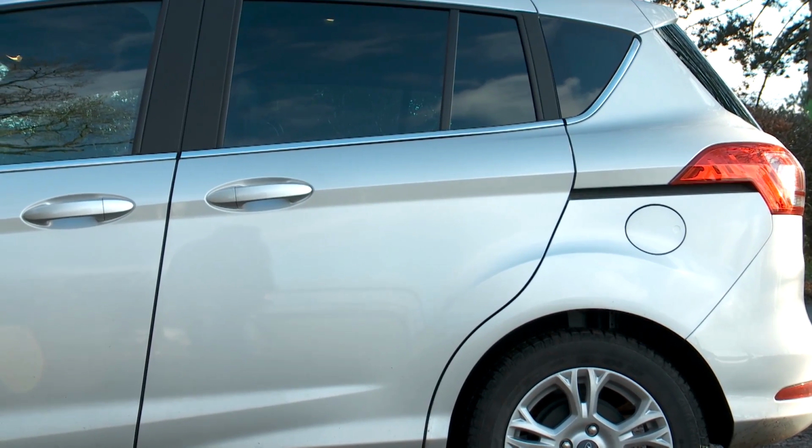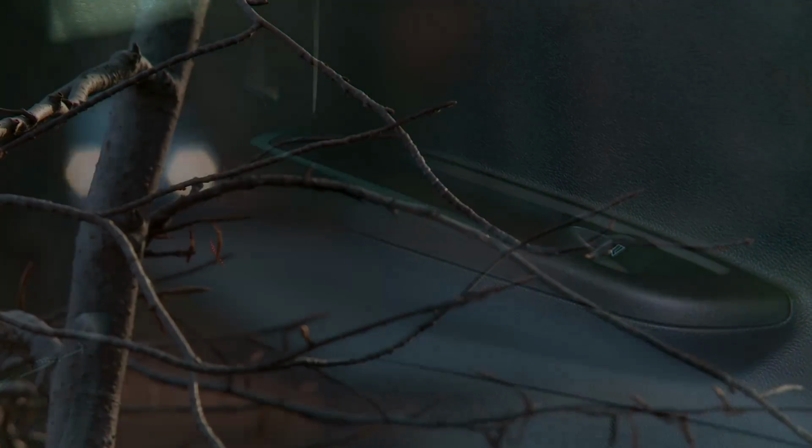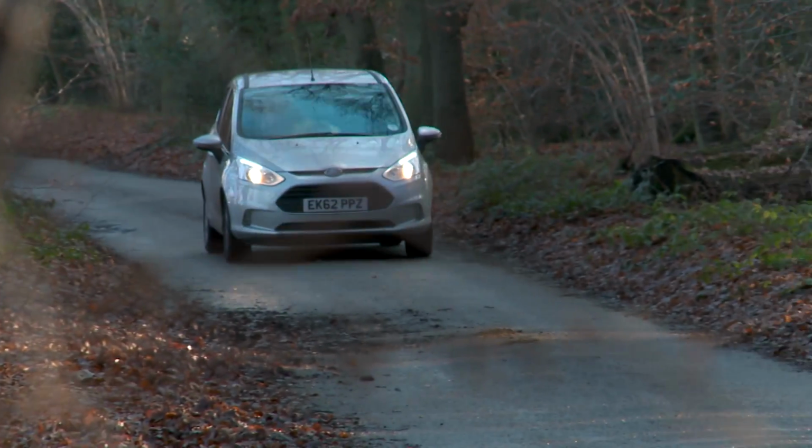The sliding rear doors don't have any storage compartments though, and they're heavier than normal doors. This means they can be quite difficult to close from the inside.